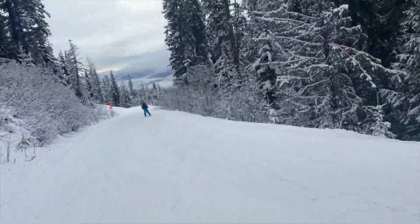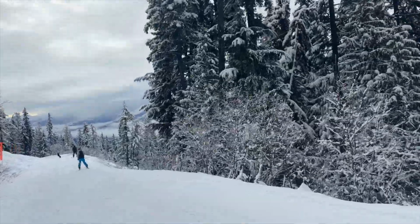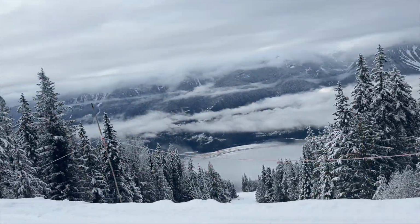There's loads more runs that I could carry on naming, including Downtowner, Sally Alley and Chopper. All good fun, racy fast blues, and plenty of well-spaced tree runs. All give you that great feeling of intermediate skiing, intermediate freeride skiing.